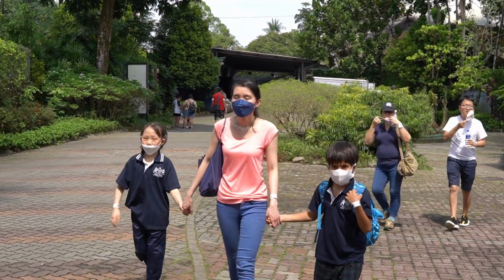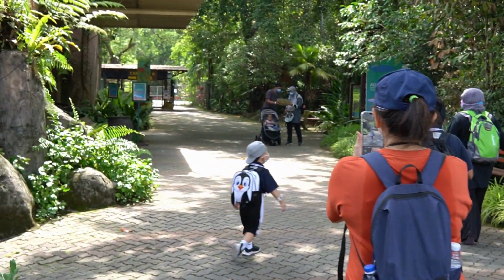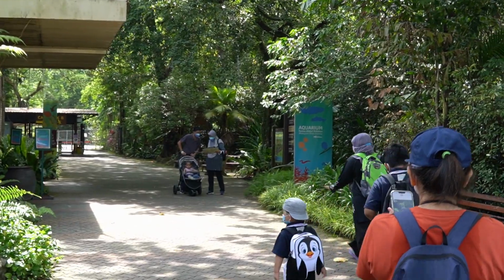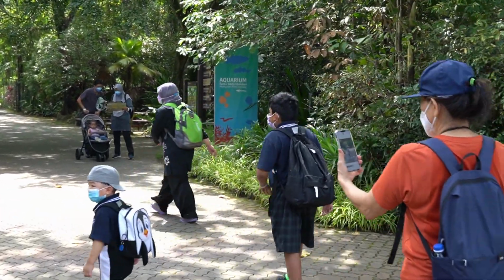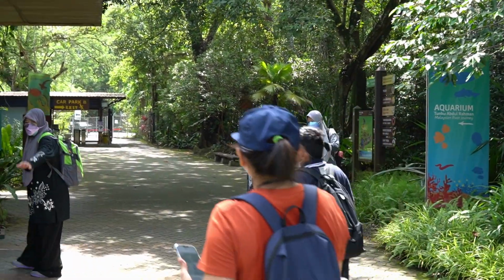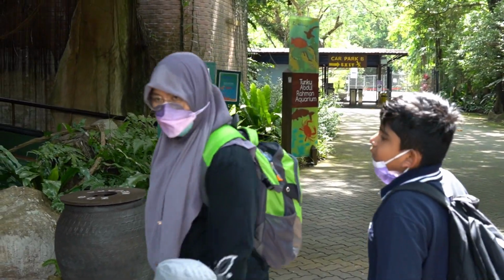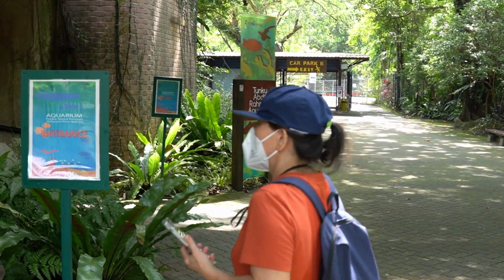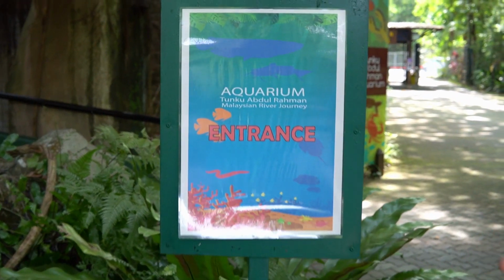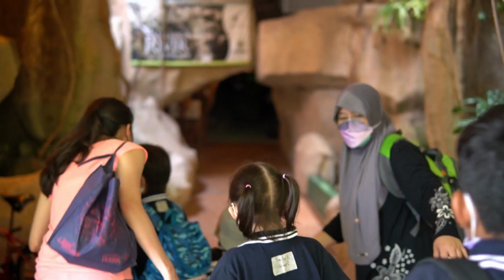Okay, after the teacher brought all the students to the washroom, the toilet visit, we are now going to the next station. And the next station looks like another aquarium. Yeah, I think it's gonna be a very interesting one. Let's check out the signboard showing entrance aquarium. So now the teachers and the students are at the aquarium, guiding the students to check out what's inside.